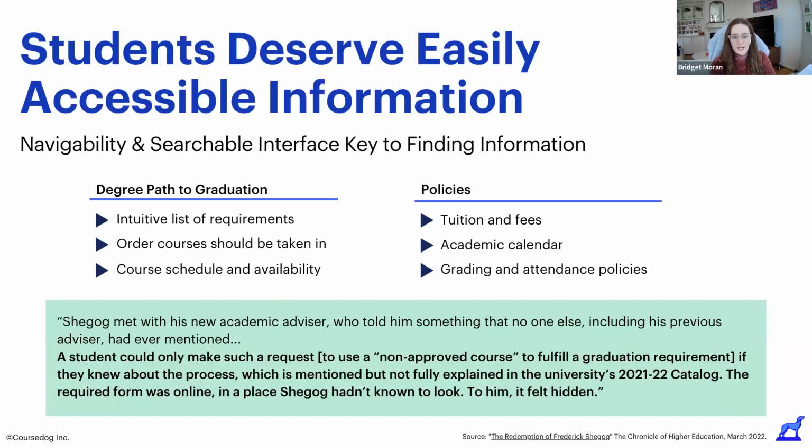And to him, that required form, he didn't even know about it. To him, it felt like it was hidden. And it wasn't until a staff member pointed it out to him that he was able to go through with that process. So whenever I'm thinking about why it's important for the catalog to be accessible and navigable, I always like to think back to this story.